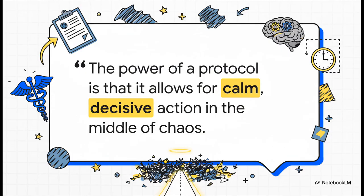You know, when you look at all these steps together, you see the real hero of the story isn't just a person or a single drug. It's the protocol itself. It's this pre-written plan, built on evidence and experience, that empowers professionals to act calmly and effectively, even when everything around them is completely frantic.